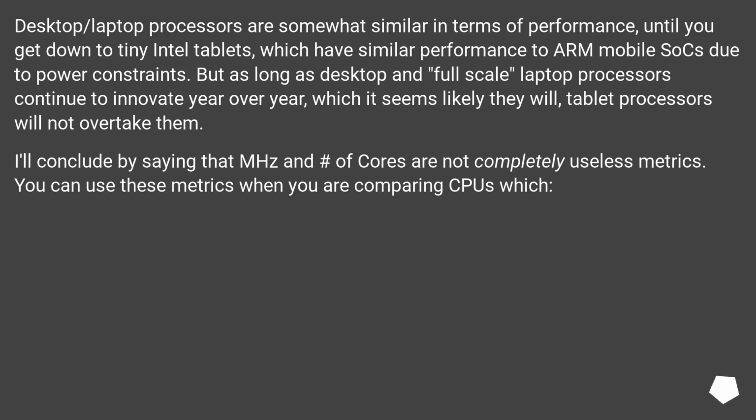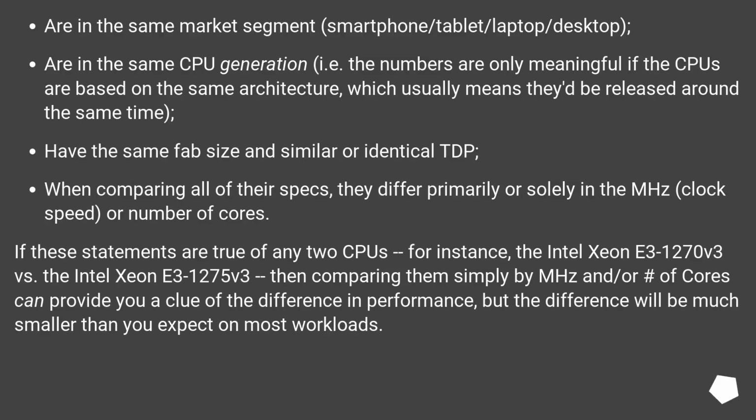I'll conclude by saying that megahertz and number of cores are not completely useless metrics. You can use these metrics when you are comparing CPUs which are in the same market segment: smartphone, tablet, laptop, or desktop.